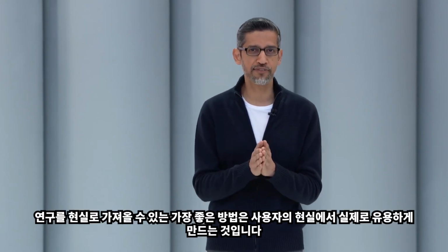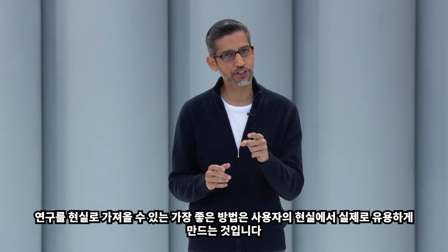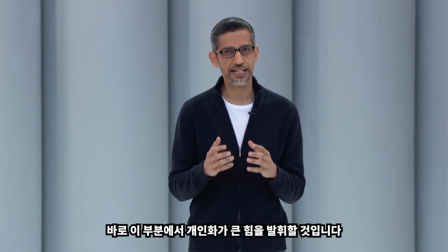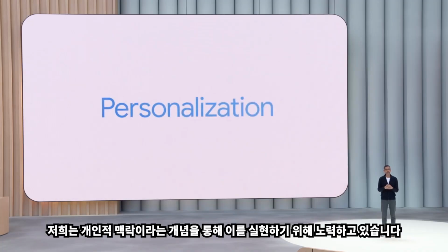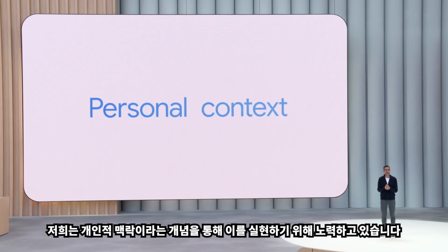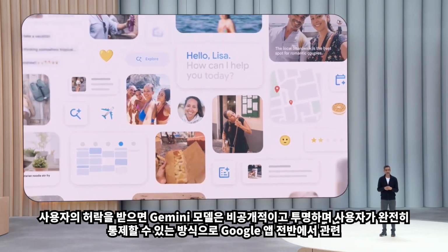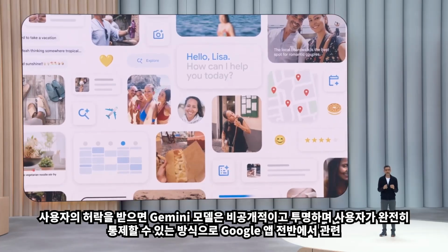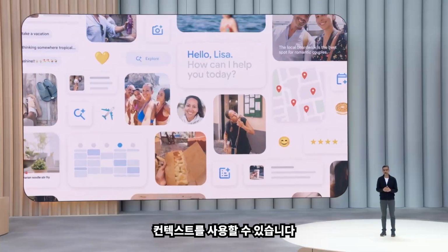The best way we can bring research into reality is to make it really useful in your own reality. That's where personalization will be really powerful. We are working to bring this to life with something we call personal context. With your permission, Gemini models can use relevant context across your Google apps in a way that is private, transparent, and fully under your control.